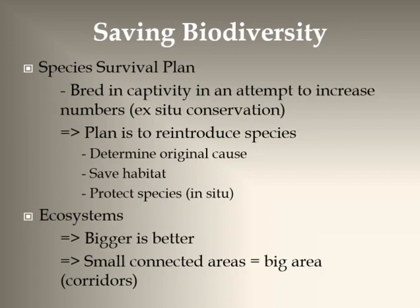The other approach is to preserve the ecosystem. This approach saves numerous species, but can be difficult and expensive.